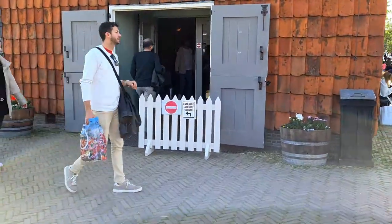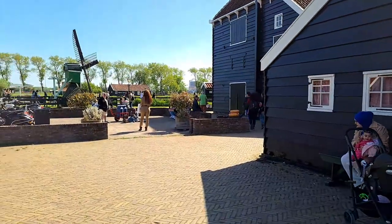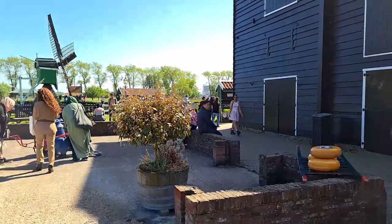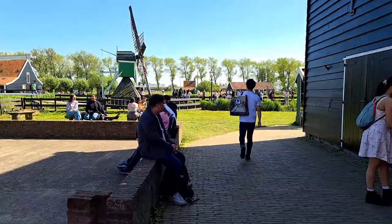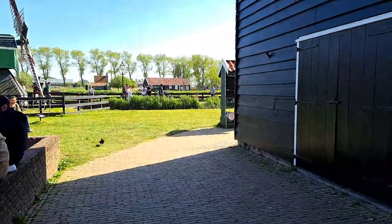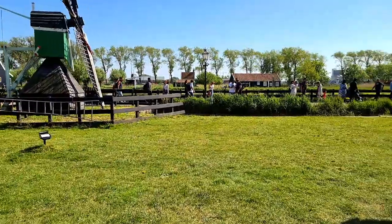Would you like to go inside? It's free. You decide. We can take a look, but okay. This is not the entrance. All right. Small windmill, tiny version. This is the cheese. And you know that the structure is for the gazelles, Dutch gazelles. They go up and they stay there, to feel that they're on the mountain. They make them feel as if they are in another country, on top of the globe.